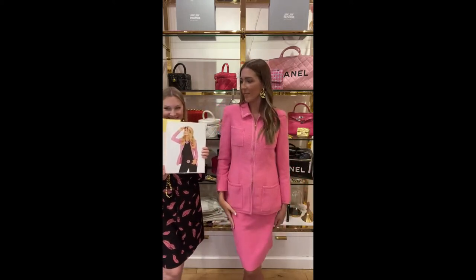Amazing. I love the shoulder pads as well. I love shoulder pads. A blazer with shoulder pads for me is just everything, because it does feel like it makes it a bit more severe and just that cool boss kind of vibe. You know? You feel a bit more important.